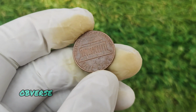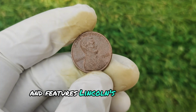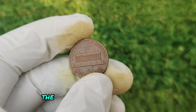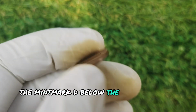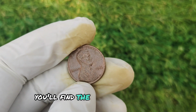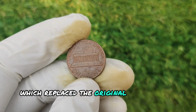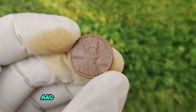The coin's obverse, front, was designed by Victor D. Brenner and features Lincoln's right-facing profile with the inscriptions "Liberty" on the left side, the year "1981" on the right side, the mint mark "D" below the date, signifying the Denver Mint. On the reverse, back, you'll find the Lincoln Memorial, designed by Frank Gasparro, which replaced the original wheat ears design in 1959 to commemorate Lincoln's 150th birthday.